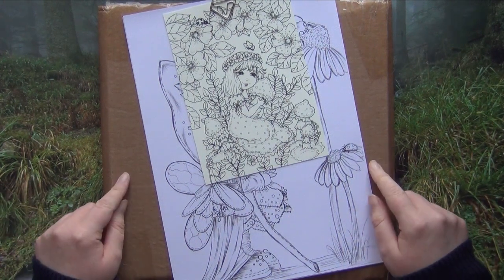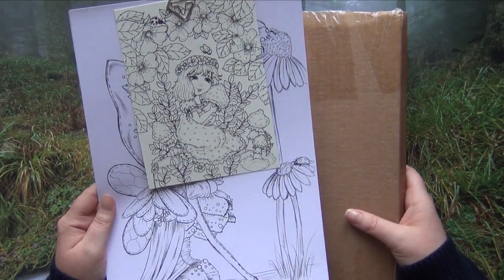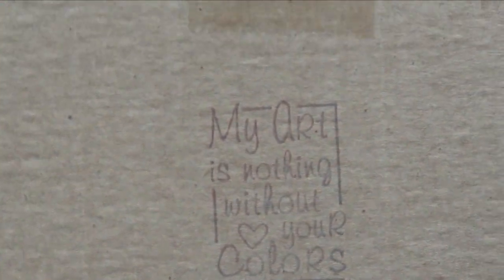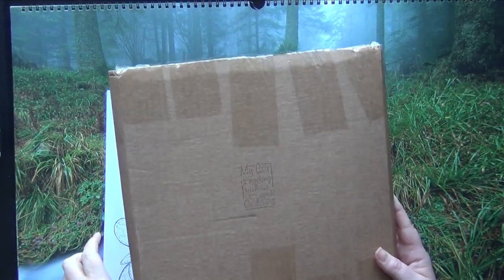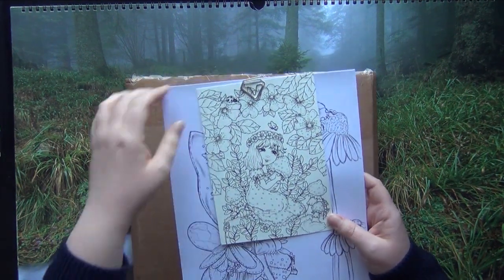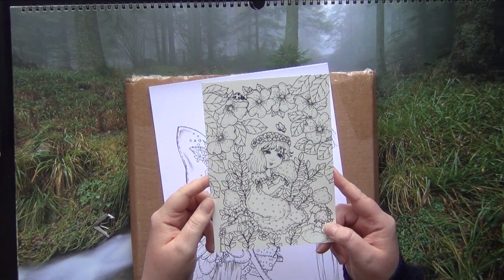Okay, let's start with the happy mail first. This is actually from a dear colortuber who asked me if we wanted to order a book together. And I want to show you some detail. Isn't that beautiful? My art is nothing without your colors. In a moment, I will reveal which artist this coloring book is from. And then the person also added a few pages for me from her own stash of books and stuff. She added this very cute postcard from Clara McCover.